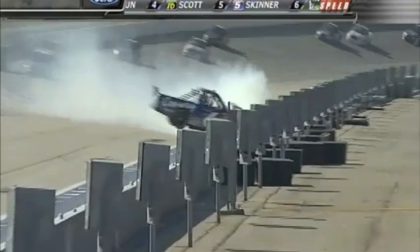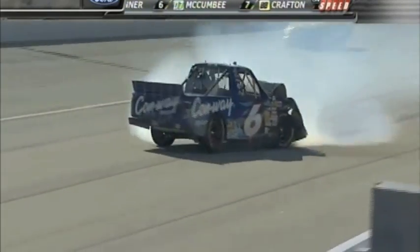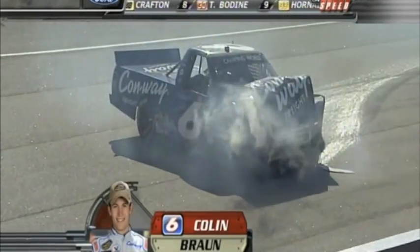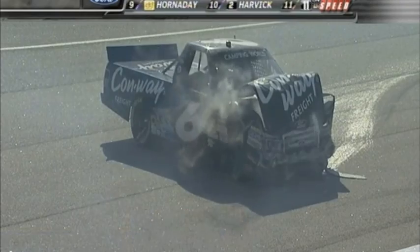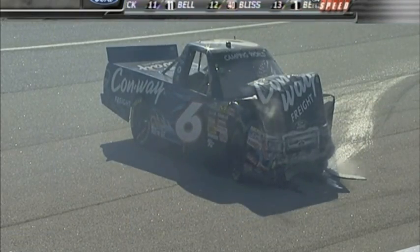Oh! Kyle Busch in front of it, but it's the 6 of Colin Braun that got turned around and hard into the inside wall. Boy, straight into that inside wall. Wow, just in front of this truck was the 51 of Kyle Busch. He had to have had some help getting around coming out of two. Yeah, they got all bottled up.